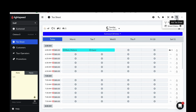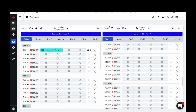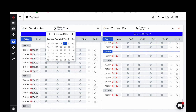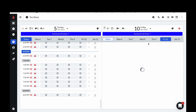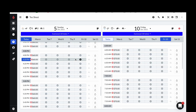So if I click on the next icon, add tee sheet, it's just going to add a tee sheet into view. I can have them independent of each other. I can make sure that this was maybe an old date. I can toggle back to today's date. Maybe I want this one to show next week, so I'll go to the 10th, and it'll show me all of the bookings on there.